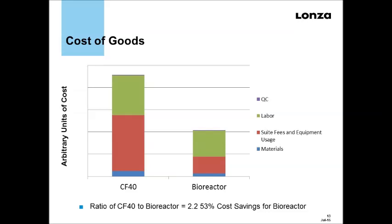Also, cost of goods. This was actually early work we did. We have models around cost of goods. We can actually cut cost of goods. Today, we say conservatively 50%. It's probably, with the new yields we're getting, closer to 75%, where we can actually decrease the cost of goods overall and reach a cost of goods per dose that's below monoclonals. So for our clients, they can reach a point where they can now compete at a commercial level using bioreactors.